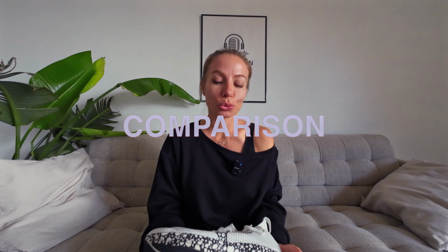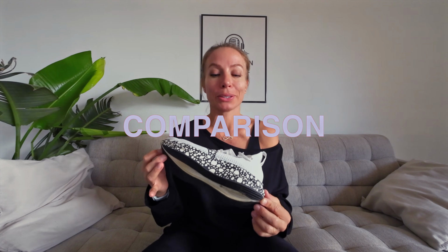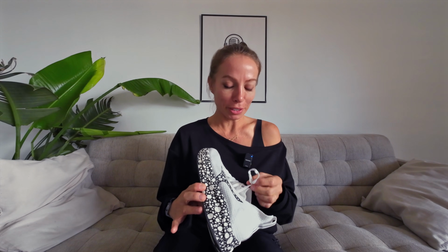Now, comparing the shoe to other shoes, this shoe is bouncier than the Mizuno Neo Vista. It is not as stable as the Neo Vista, and I'm trying to think of any other shoes that I own that I can compare it to, but I really can't, because I wouldn't do a fair job comparing it to a plated shoe, even though the shoe is so bouncy and responsive. So it's kind of difficult. Again, I can't wait to get my hands on the Adidas Evo SL to see how it does. And when I do, I will update you guys on that.